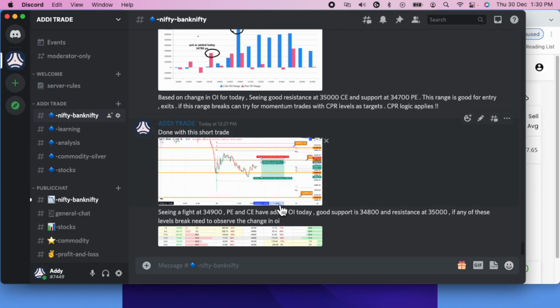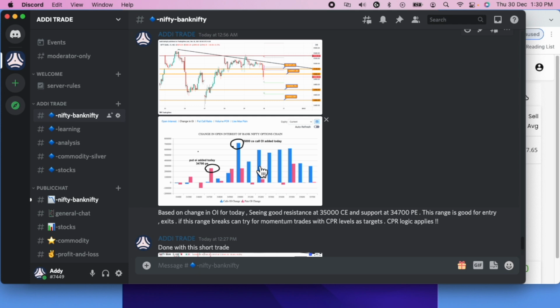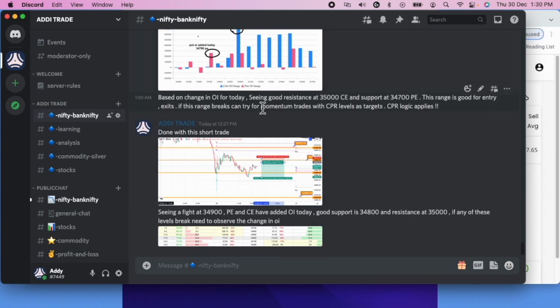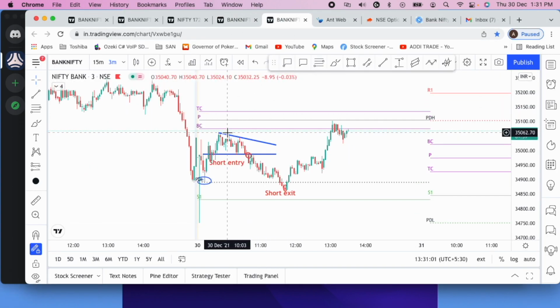Firstly, we had a good analysis yesterday, the post-market late night analysis that I keep putting on our Discord server. This is based on the change in open interest from the Banknifty option chain. We had a pretty good put sellers come in at 34,000 PE, and there was a good resistance at 35,500. That's what I had posted yesterday. So I was looking to short somewhere close to 35,000, close to the CPR, but the CPR touch never happened, right? So I was careful.